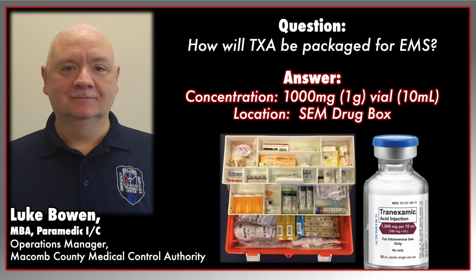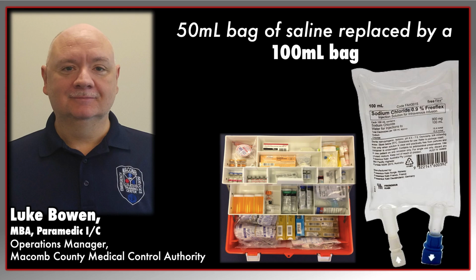So this drug will be given by paramedics. It's going to be carried in the Southeast Michigan Regional EMS drug box. So this is not a separate supply. It's going to be carried in our drug box beginning on or about June 1st. It's supplied in vials of 1,000 milligrams or 1 gram. We've recently modified the drug box content. So we used to have a 50 ml bag of normal saline. We've swapped that out for a 100 ml bag of normal saline.